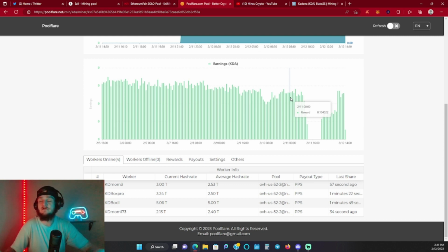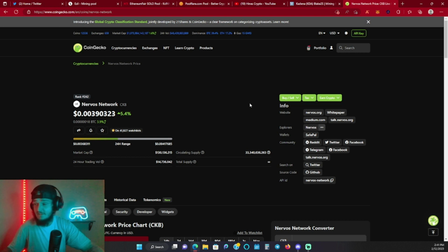I was a big Kadena mining advocate for a while, but after Bitmain released this thing, it kind of just murdered all the smaller at-home miners. The smaller guys can't compete in the Kadena mining world. It's unfair in my opinion. So it's time for me to pivot, and there are some other coins I'm looking at jumping into.